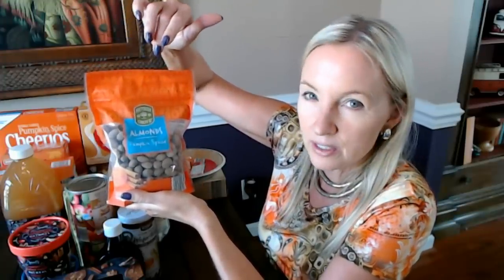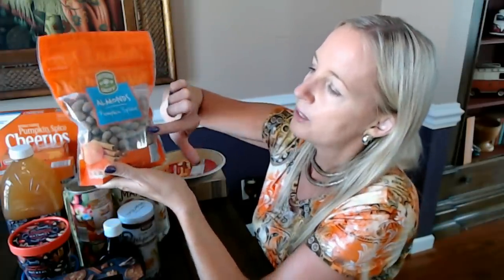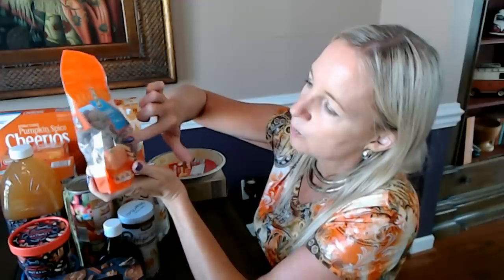mainly with the mixed nuts I used to buy. They had this really good nut mix with cashews and almonds, and I think they had some peanuts, but not a lot. Yeah, it's a nice mix. This is also from Southern Grove. These are almonds, and you can see them here in the clear window.